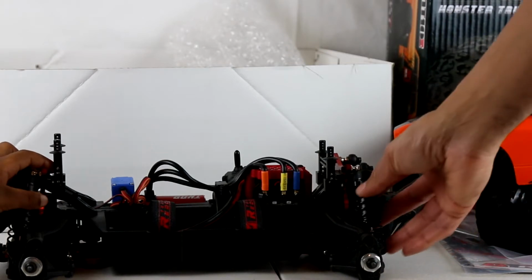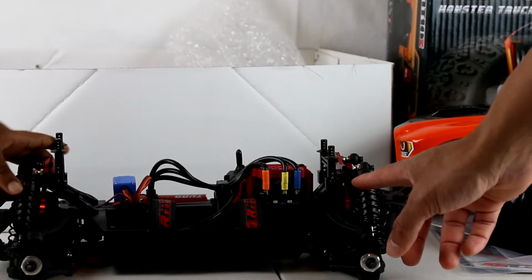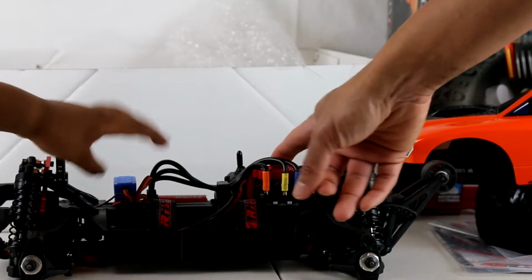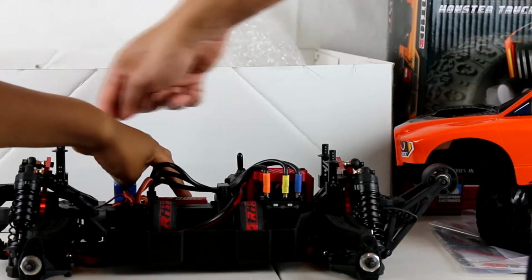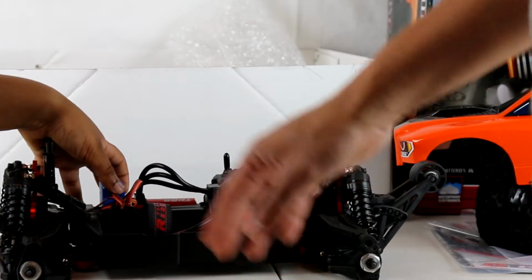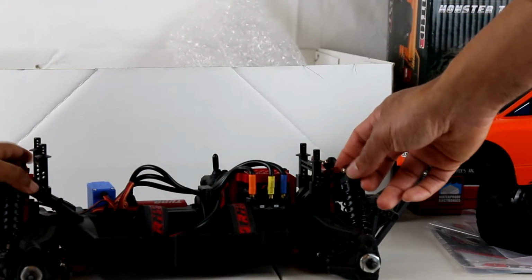As we said, the shocks are with clips. They're not screw down adjustable shocks. They're not aluminum shocks. They are plastic body shocks. We do have the ESC that we were talking about, the 80 amp ESC, the 4400 kV motor, the Savox servo, and I'm going to turn this so you guys get a better idea of what it looks like. For these shock towers, they look pretty beefy, especially on a 10th scale, right? Right. That is pretty cool.